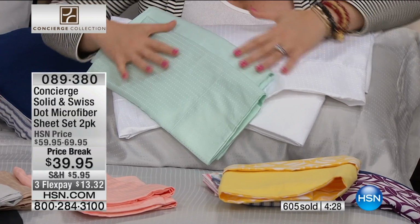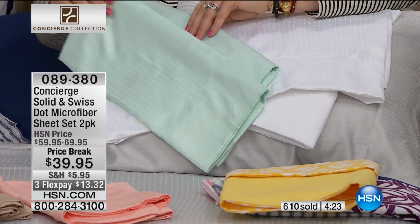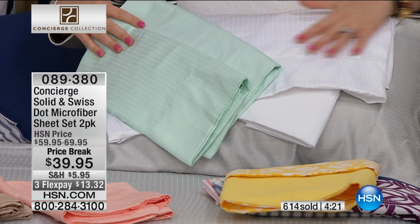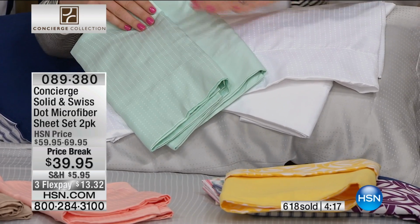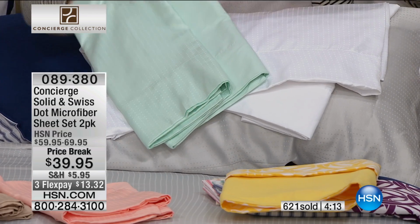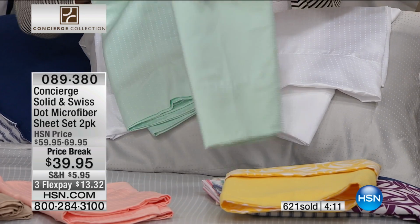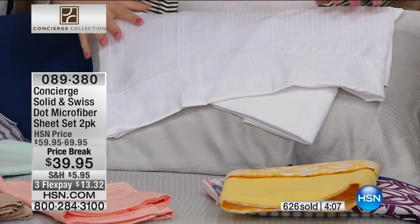Look at how pretty. But look at how you can mix and match. You're going to get the dotted and you're going to get the solid. Whichever one you choose, in the white, you get the dotted, you get the solid. In the seafoam, the dotted and the solid. You're going to get a fitted, the flat, and 4 pillowcases included. So you can keep one, you can gift one. If you get the white, maybe you give the dotted.